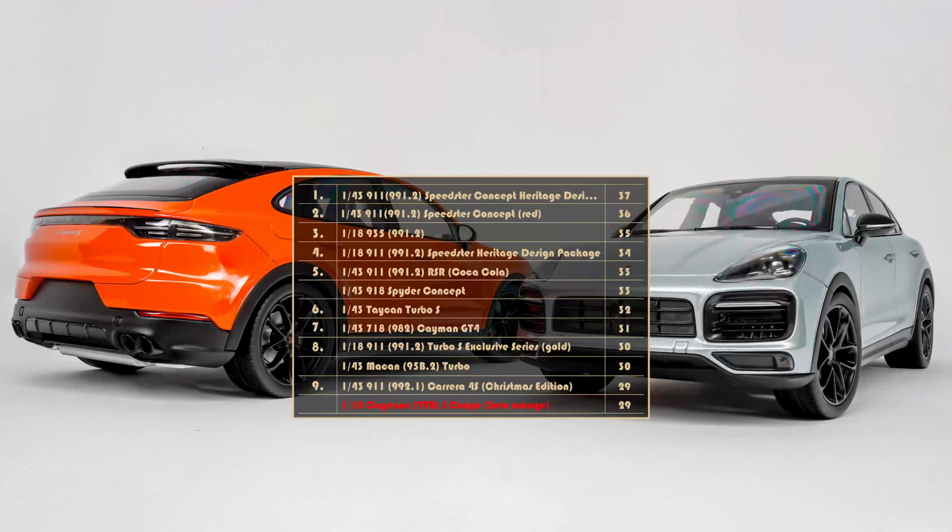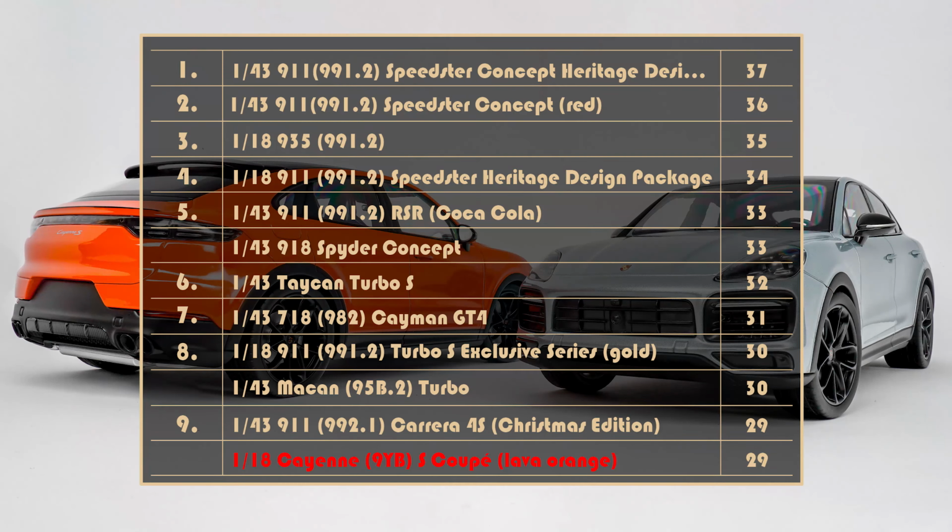Which overall means that the 1/18 scale Cayenne S Coupé, equipped with a lightweight package, made by Norev for Porsche, is getting a 29 out of 50 and puts it here on our scoreboard. And if you'd like to check out a detailed scoreboard with all the different categories, so that you can, for example, check out what the rarity score is on every model, I've done a Google sheet and you can check that out with a link down below.